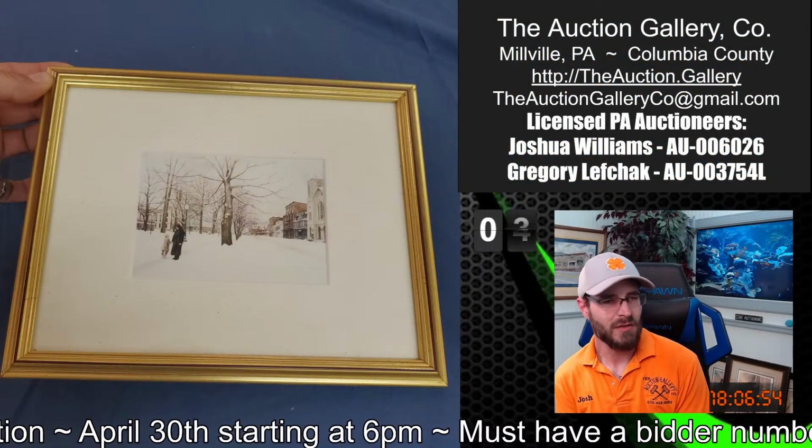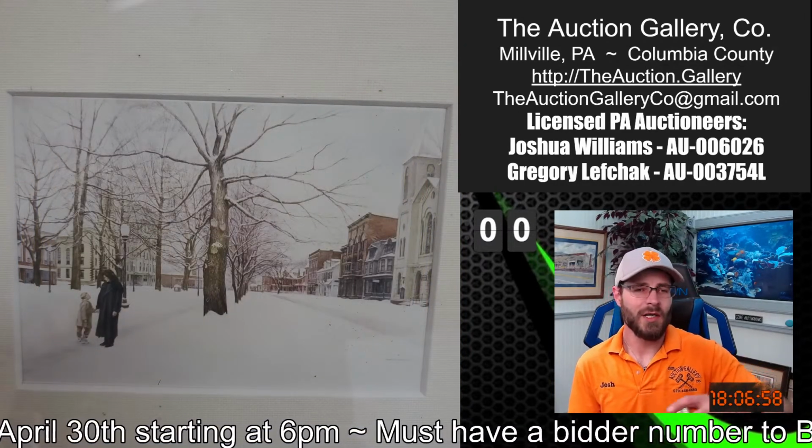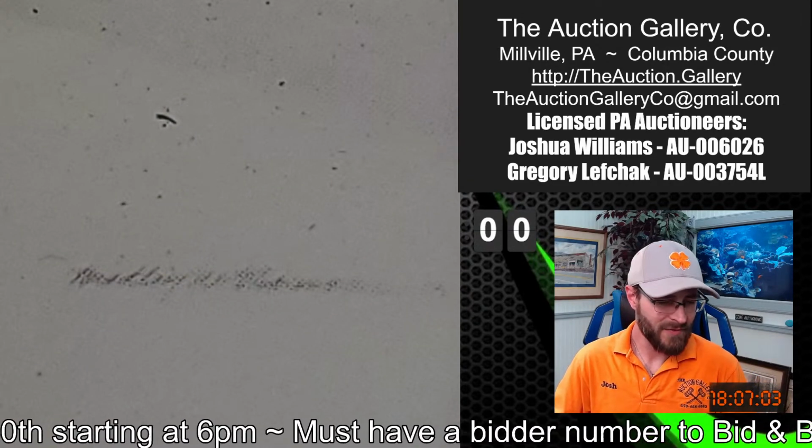I have a $20 bid on. Looking for 22 and a half. It looks like Danville. 22 and a half going once. 20's on my floor, looking for 22 and a half going twice. 20's on, looking for 22 and a half going 3 times.